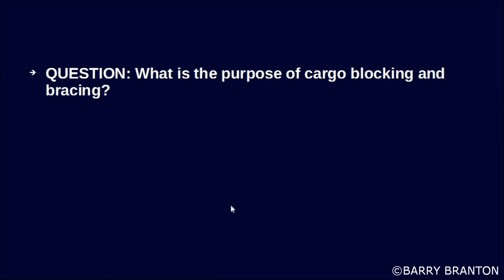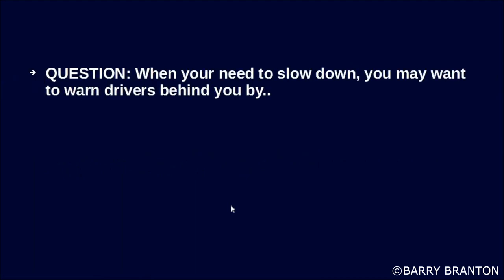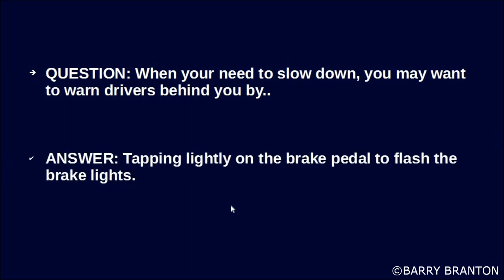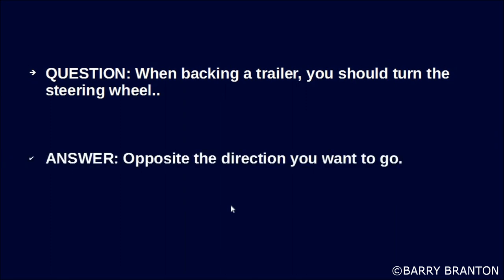What is the purpose of cargo blocking and bracing? The purpose is to keep cargo from sliding, falling, or getting out of balance. When you need to slow down, you may want to warn drivers behind you by tapping lightly on the brake pedal to flash the brake lights. When backing a trailer, you should turn the steering wheel opposite the direction you want to go.